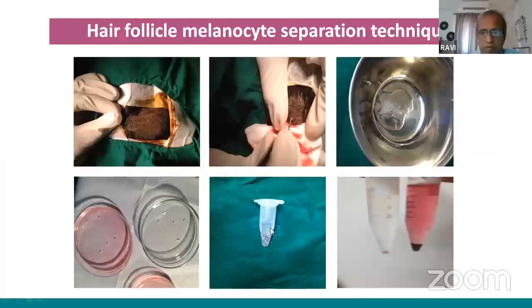After it is done, transfer it to the pipette as I told you, and then spin it in a centrifuge at 3000 RPM for a period of 5 minutes. And of course, I have taken the skin melanocytes like this, a cultured epidermal cell suspension here.